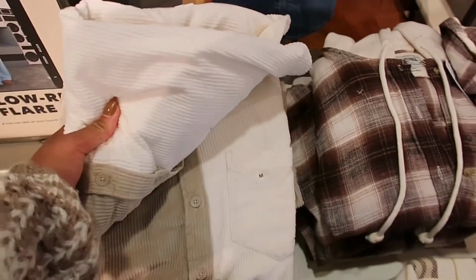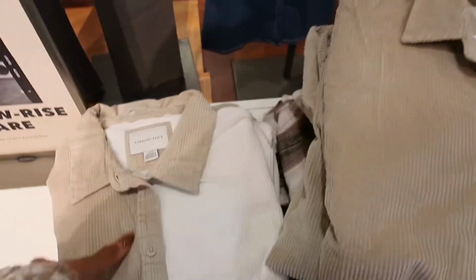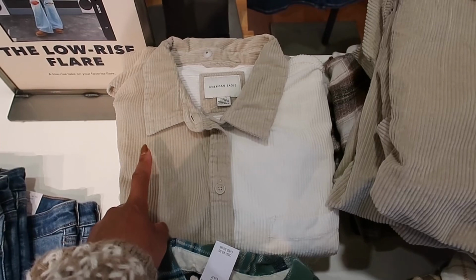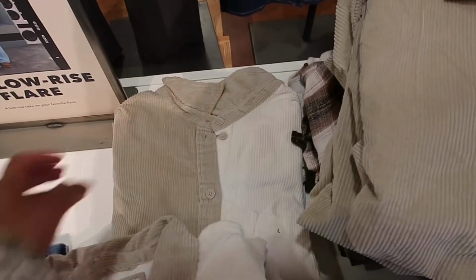Let's see if they have a bigger size. I'll probably get an XL or maybe an XXL, but this should just be so cute with maybe, I don't know, just a little crop underneath it. So I'm gonna see the largest size and then try that on.